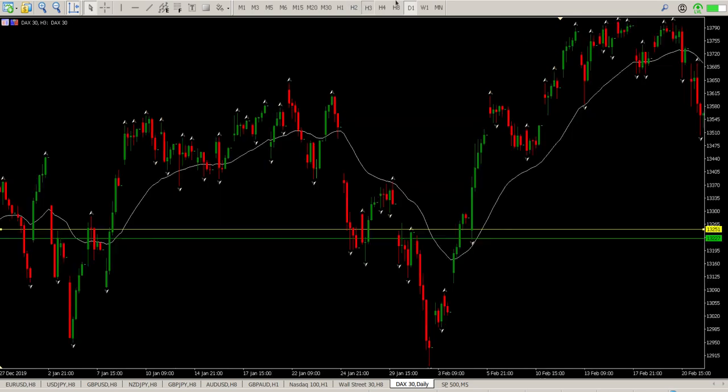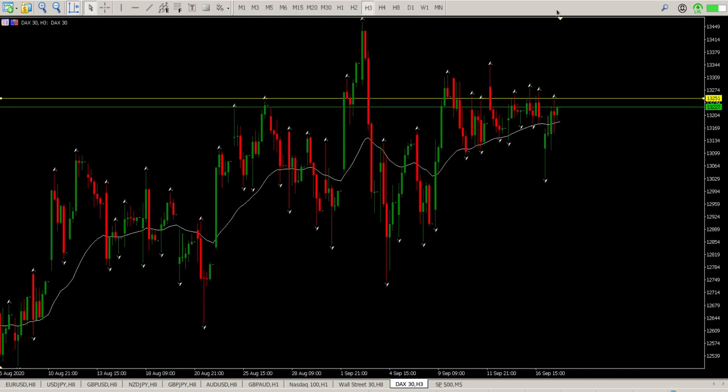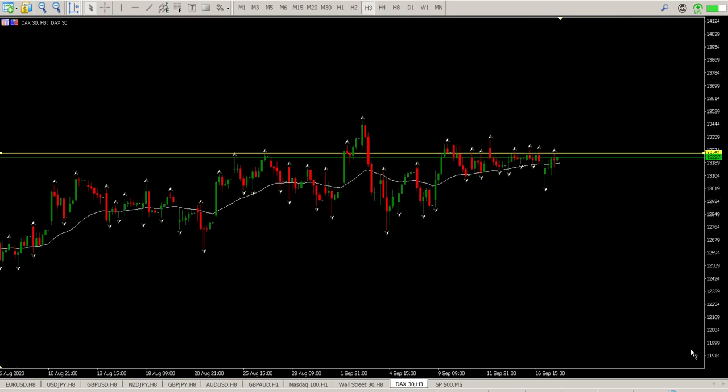So is it another rejection on the daily? Only time will tell, but as I've been saying pretty much for the last couple of weeks, this kind of price action doesn't interest me at all. So I have no interest in putting money in this market, not until we get a decent trend forming. And at the moment, this is not a trend. This is purely a sideways consolidation, or confusion, more likely.